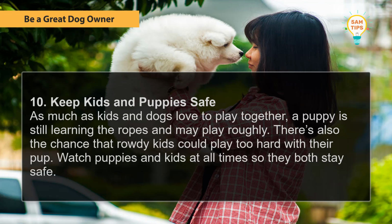10. Keep kids and puppies safe. As much as kids and dogs love to play together, a puppy is still learning the ropes and may play roughly. There's also the chance that rowdy kids could play too hard with their pup. Watch puppies and kids at all times so they both stay safe.